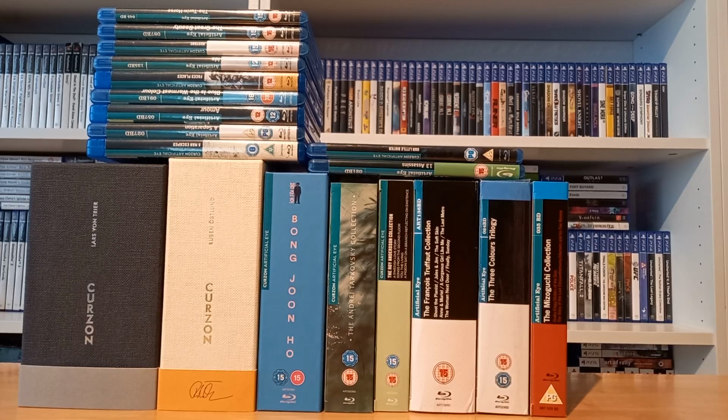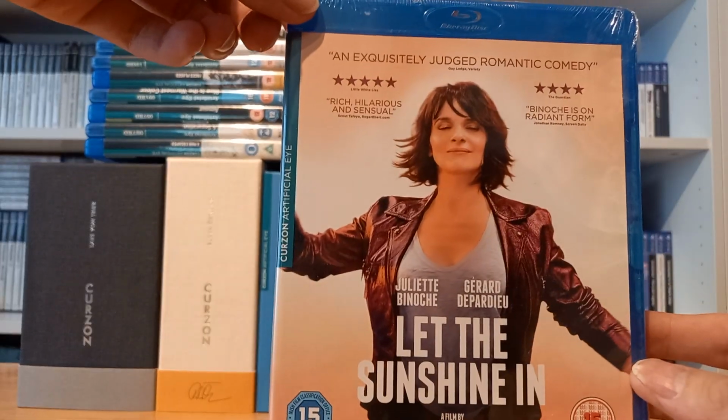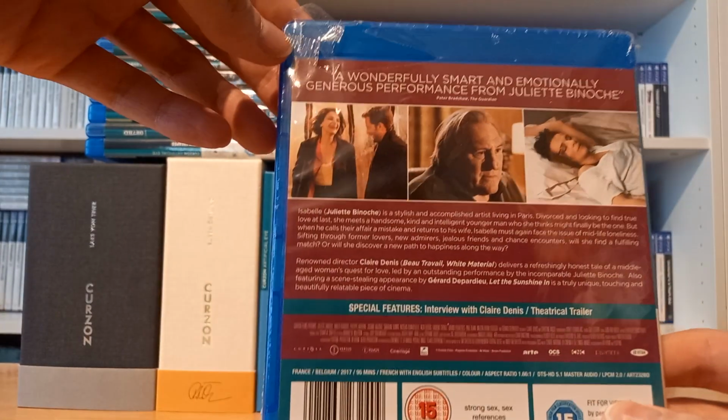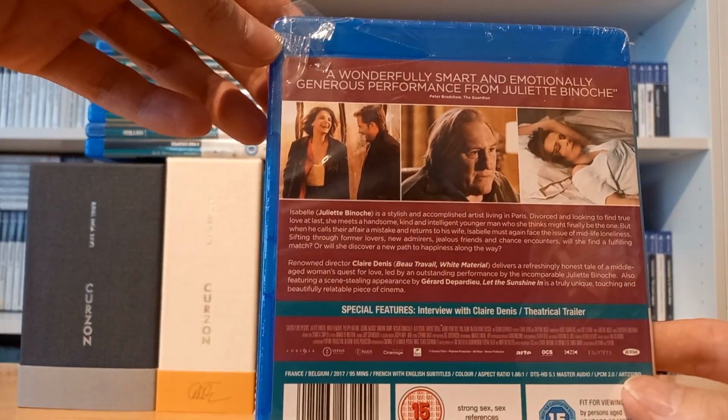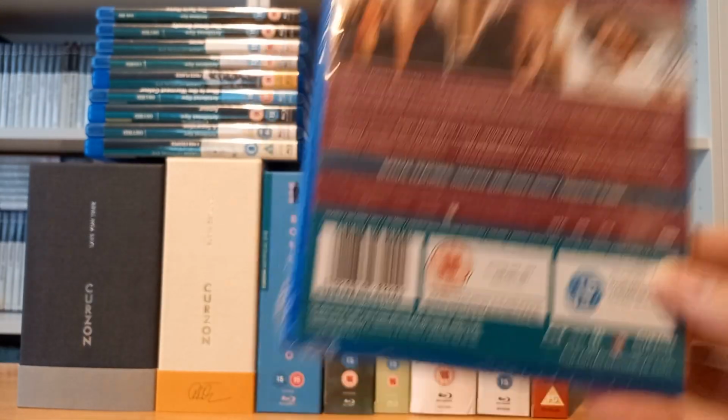Around that amount. So yeah, Let the Sun Shine In, some sort of a romantic comedy. I know nothing about it. It has Gerard Depardieu in it. I butchered his name. Also Juliette Binoche, so two great actors.